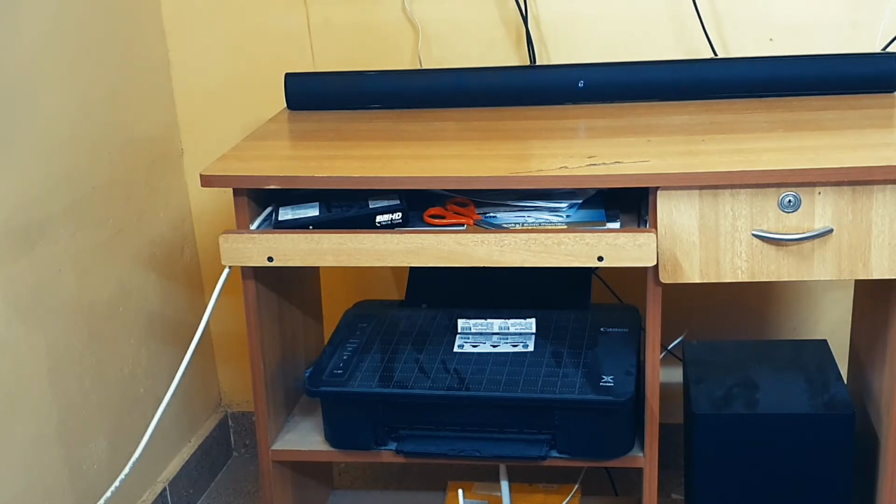So now I'm going to do the audio test. I'm going to play some royalty-free music from YouTube. The volume set on this soundbar is 45, the maximum, and there are no equalizer presets. The TV volume is very minimal, 18, and I've connected this with a higher television using a 3.5 mm audio jack. So let's check the audio and please judge for yourselves.